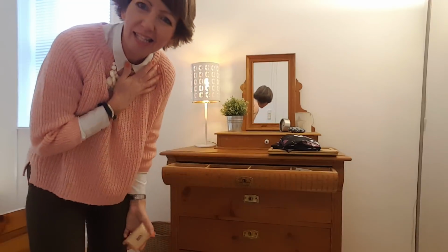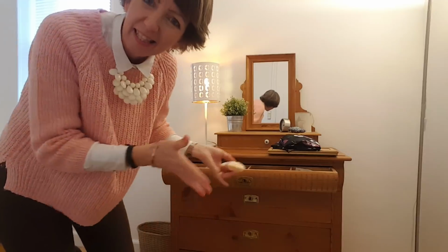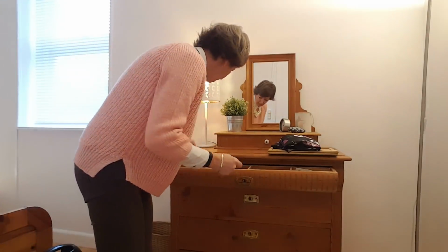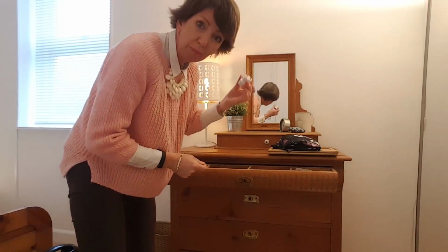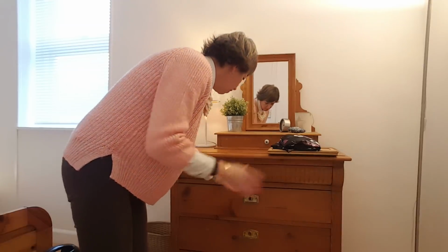But I don't know, the smell just reminds me of Dad, so hold on to that, and it makes the drawer smell nice. Right, and we've got like little timer switches and converter plugs, if we've got guests coming from the UK. So that's alright.